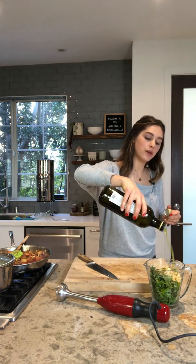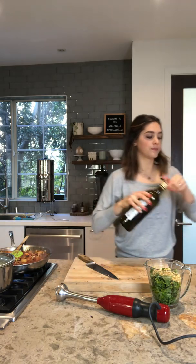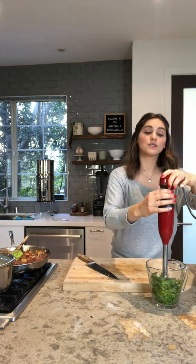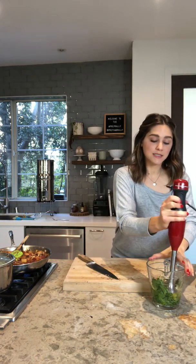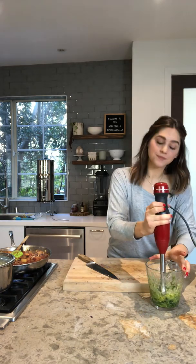Blend it with the oil and the pesto, the basil. And then at the end, just add in and mix in your Parmesan. And this pesto freezes beautifully. If for some reason you have leftovers, which you likely won't, you could always freeze it in little ice cube trays, okay?